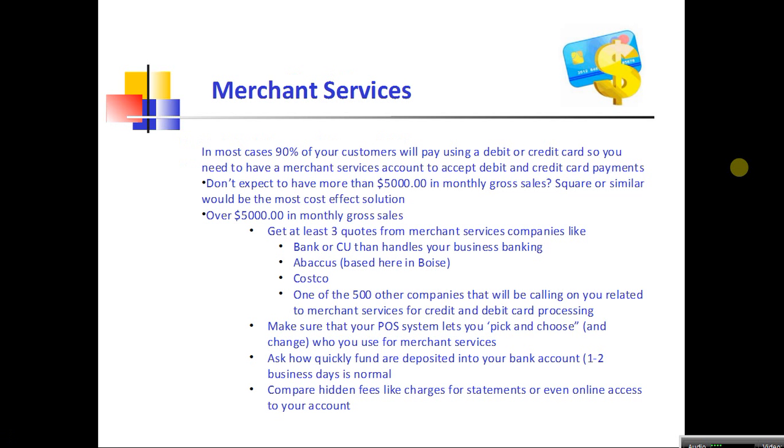So merchant services. In most cases, and those of you who have a retail store, restaurant, or museum know this pretty well, 90% of your customers will pay using a debit or credit card. So you need to have a merchant services account to accept debit and credit card payments.